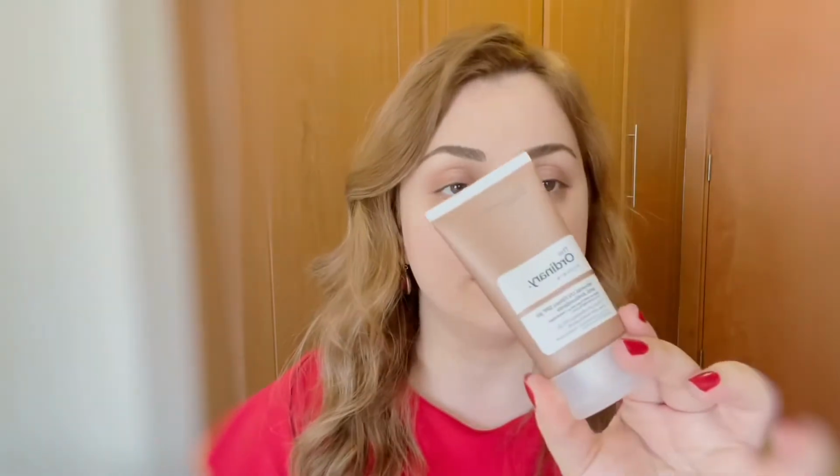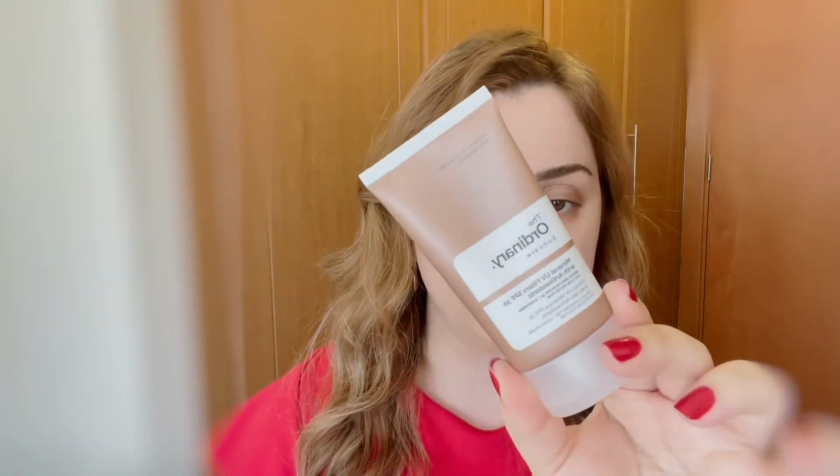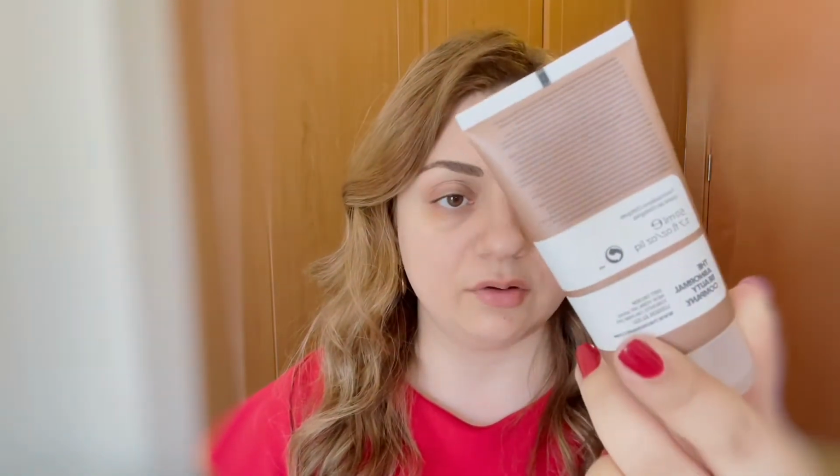It comes in this tube right here. It's got 50 ml. It's 100% mineral sunscreen. It also says mineral UV filters, SPF 30 with antioxidants. It's a broad spectrum because it's mineral, of course, so UVA and UVB protection. And yeah, that's about it. This retails for around $10, which is very affordable.